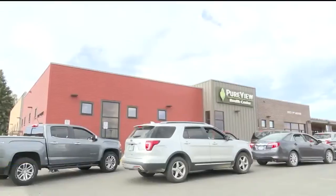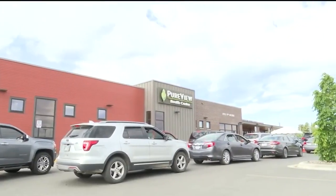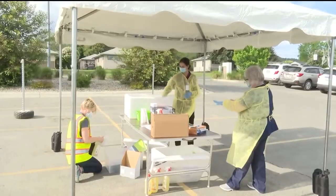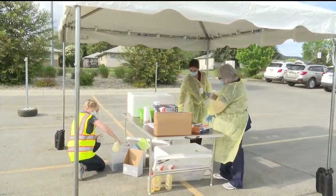Preview Health Center in Helena offered drive-through coronavirus testing to the public today. MTN's Alexia Aguayo went through the process to show us how it all works. Preview Health Center transformed their parking lot into a drive-through system for COVID-19 tests. It is part of a new initiative set by Governor Bullock.